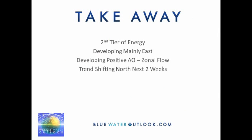So the takeaway points from this week's briefing: the South will be impacted by that second tier of energy. It'll be developing mainly over eastern parts of the South, and with a developing positive AO, eventually going into that zonal flow or a west to east flow, and that trend looks like it will be a dry trend that will be shifting the precipitation to our north and bringing dry conditions for the rest of late this week into next week.